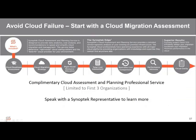So today we want to give the audience something to walk away with that will help them start their Azure or cloud journey. Many of the most significant problems that we see take root in the migration and planning phase. Even though this is the most essential phase of the cloud journey, you need to make informed decisions based off data. So Synoptek helps fill that gap with their planning and migration service, which will provide a complete visual of your entire existing IT infrastructure, including application discovery, application dependency, cloud readiness, sustainability, and infrastructure design, and a cloud migration roadmap builder. For the first 3 organizations on today's webinar, we are offering this cloud assessment and planning service as a complimentary offer for attending today's webinar.